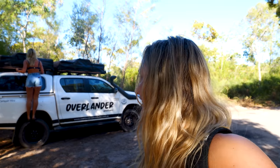Big day, heading up to Mistake Creek, but doing the chicken track off onto the Peninsula Development Road again. Ready, Alex? Ready. She's getting better at shutting it.